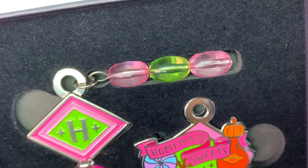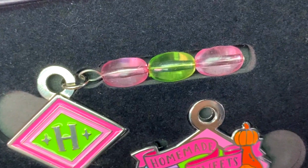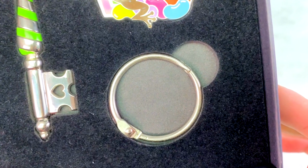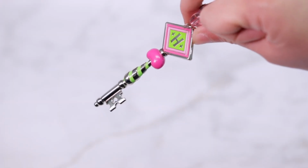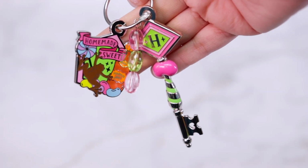And then there's 3 beads. I think represent jelly beans as well, pink, green, and pink, hanging off the top of the key. So it's a very fun design. And then there's also a silver ring for clipping on the key, as well as that little homemade sweets charm. So the key is actually double-sided, and it's just so fun. I've gotten both items onto the ring, and I just love this.